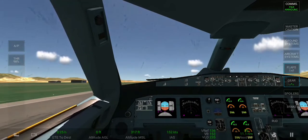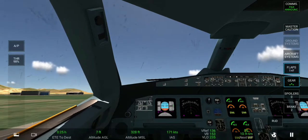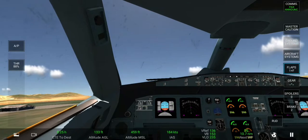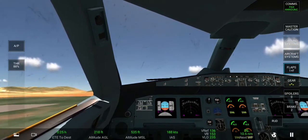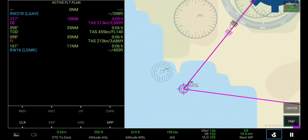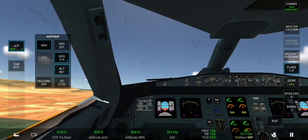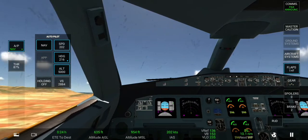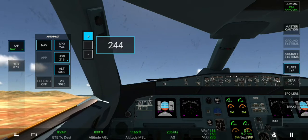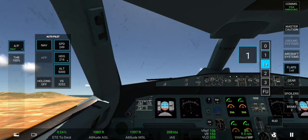V1. Rotate. Positive rate. Gear up. Flaps.